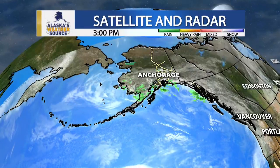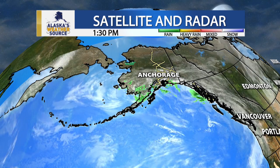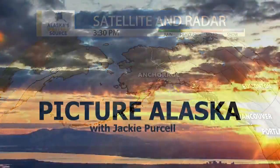We do have a spring storm. It really affected a lot of those coastal locations more than it did here inland into the south central region. You can see some of that spread of precipitation from southwest Alaska to south central to southeast.